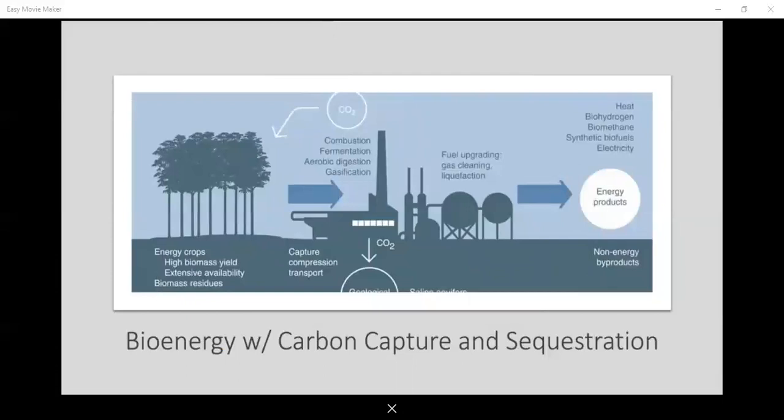Two, biomass transportation. Biomass must be transported from the source to the conversion facility or end user, where it will be converted to heat, electricity, or other fuels. This fuel must then be dispersed to end users.